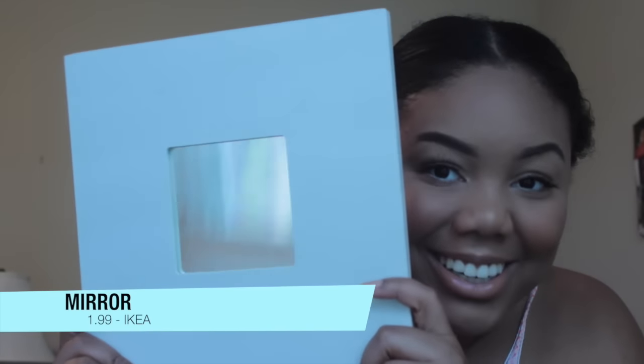So also staying with wall stuff, I have this cute mirror. You guys can see my blondes and stuff. I have this cute little mirror that goes on the wall. This was $1.99 from IKEA as well.